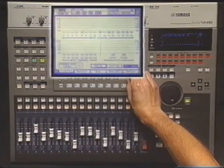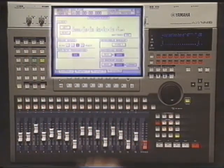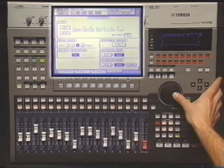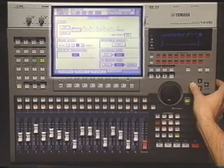Also, you will want to set the internal clock because all files are time-stamped when saved to disk. To do this, press Utility, then F4. Move the cursor to a field and change it using the data dial. Repeat for the remaining fields, then move the cursor to Set and hit Enter.